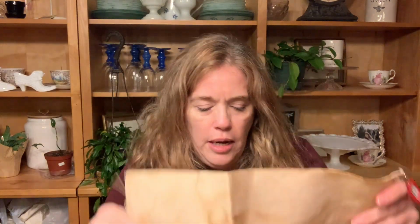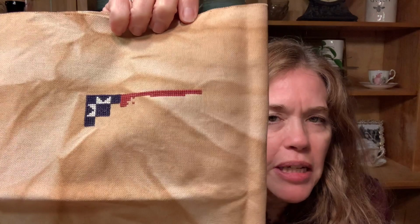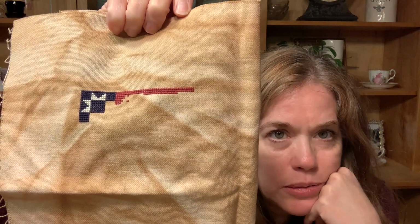Okay, my next WIP is a freebie chart from Brianna Stewart, and it's July 4th. That is a beat up. And this I am doing on a piece of 28 count Monaco that I heavily coffee tea dyed myself and baked. And the holes on this are real small.